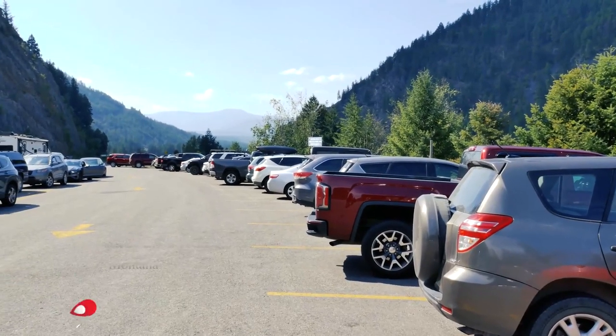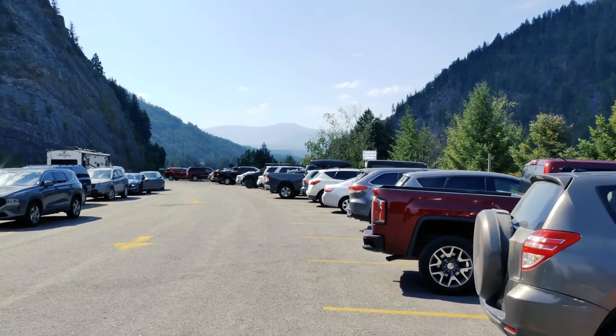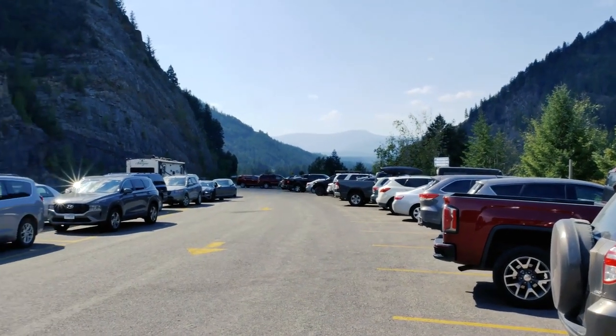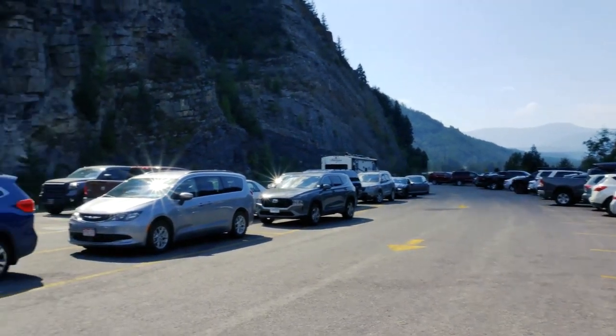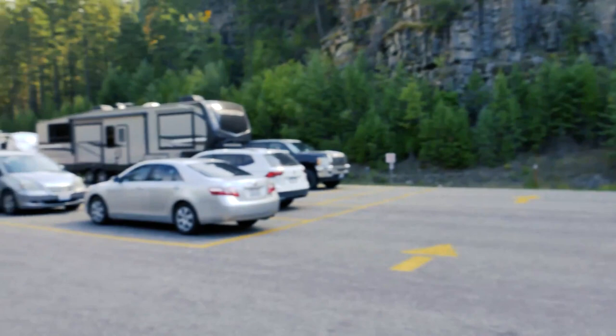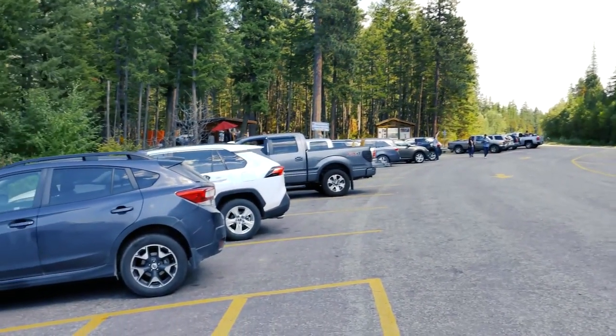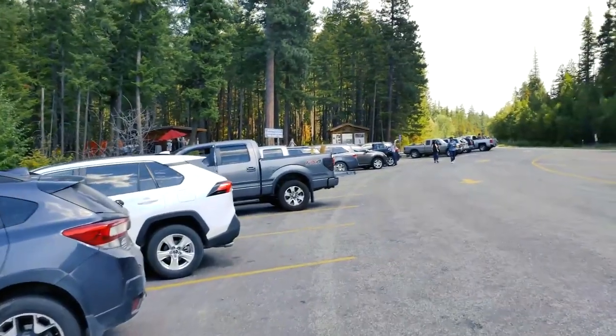Okay, so we are here at Kootenai Falls. I forgot to mention it is Labor Day, September 2021. It's about 75 degrees, so beautiful day here. Looks busy from the parking lot. Busiest I've ever seen it. Labor Day is usually packed around the hot spots in Montana.